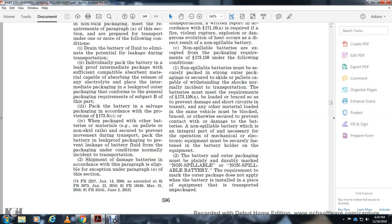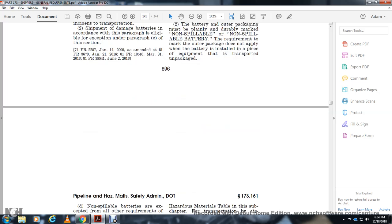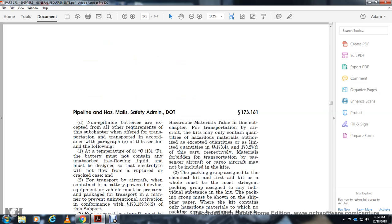Requirements market outer packages does not apply with the batteries installed with the equipment that is transported on package. No spill batteries except for the other equipment subchapter will be offered with the transportation transport equipment. The paragraph C with the section following the temperature of 131 degrees Fahrenheit must contain any of the absorbed free-flowing liquid.